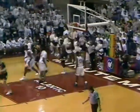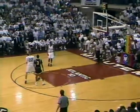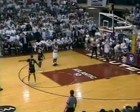Out of bounds, UMass ball. Terry, how are your play-by-play skills? Because I'm starting to lose my voice already yelling over this crowd. There's 7 minutes to go in the first half.